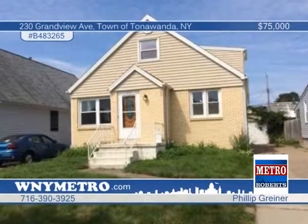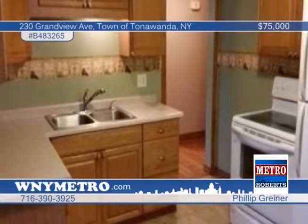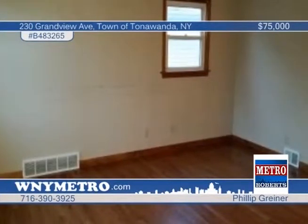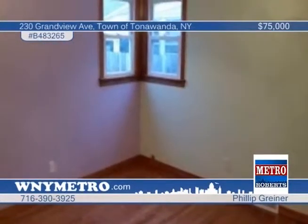Experience great curb appeal on this four-bedroom, two-bath Cape Cod. This property boasts some great features like the updated kitchen, flooring, and some new windows. Some repairs are needed to get the home back in shape. The second floor addition has broken plumbing. Cash sale or rehab loan only. Learn more when you call Philip Greiner today.